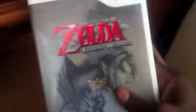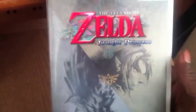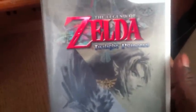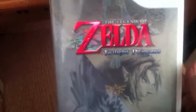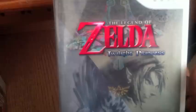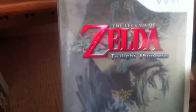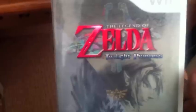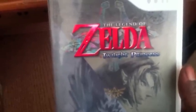This is my only game for the Wii, Zelda. And I think this is still the best game for the Wii. I just can't wait for the next one. I only like Zelda so far. Out of all the games they have for the Wii, this was the best game ever for that system. I love this game very much, and I can't wait for the next one.